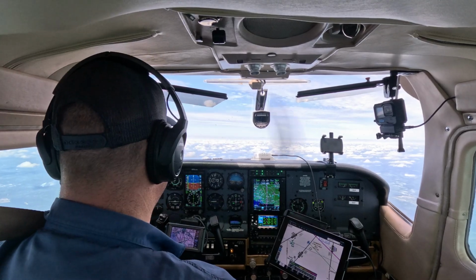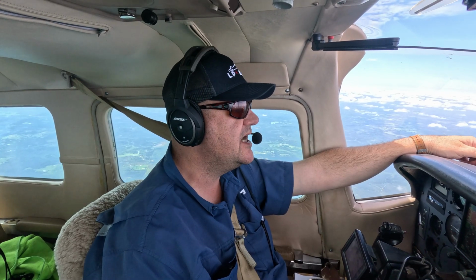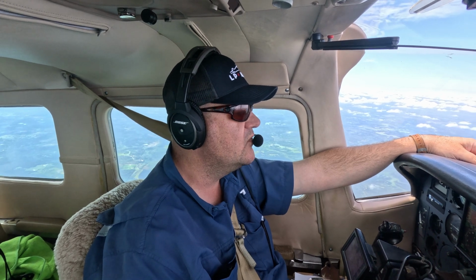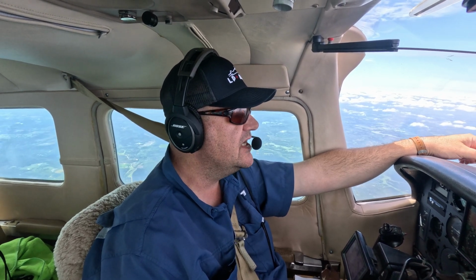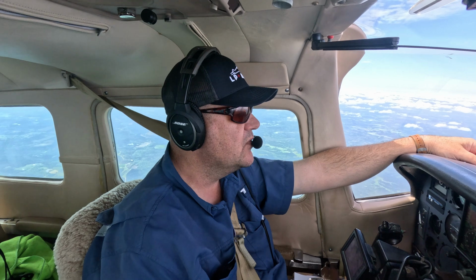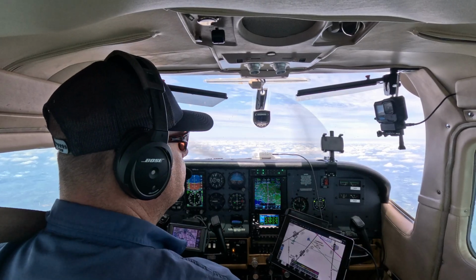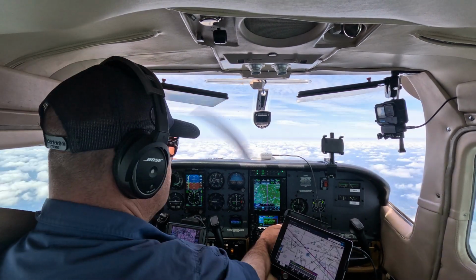Got a few bumps at 8,000 feet, nothing too bad, a little bit of a quartering headwind. 147 indicated, 171 true, 169 knots across the ground. Update 824, contact Lafayette approach 121.1.